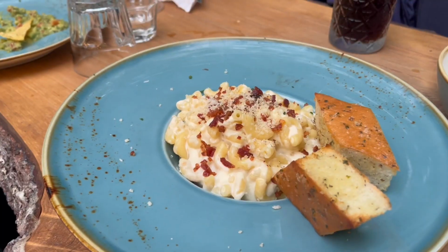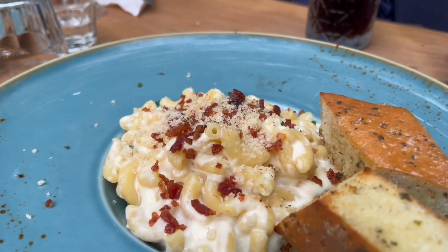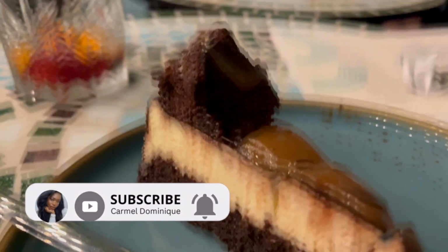This is what one of my coworkers had. It was like their version of mac and cheese. He did not like it at all. This is the best drink that I had for the night. It was a sangria, and chef's kiss, amazing. And then end of the night with this caramel cheesecake dessert, and it was amazing.